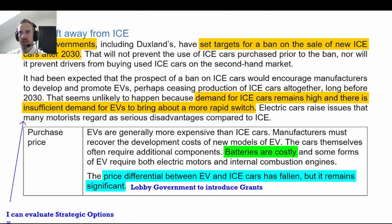Demand for ICE cars remains high, and there's insufficient demand for EVs to bring about a more rapid switch. So, yeah, again, I could see there's some pressure there potentially on the government not to make the change as quickly. And I think that would tend to be how they do it. I don't imagine they would just go, right, we're going to get rid of this ban altogether. They would just say, all right, well, we're going to make it 2035 now. We're going to make it 2040.